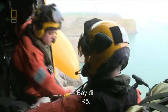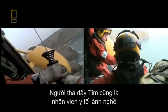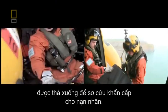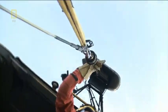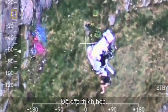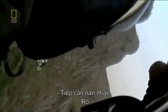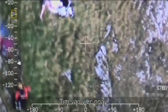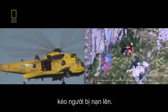Flyaway power. Roger. Winchman Tim, okay, winching out. Tim, also a fully trained paramedic, is lowered down to the casualty to provide immediate medical attention. Winching out. Height is good. Carrying him to the survivor. Roger. On the ground, steady. Roger. Tim sets straight to work. The helicopter stands by in the sky awaiting Tim's signal to evacuate the casualty.